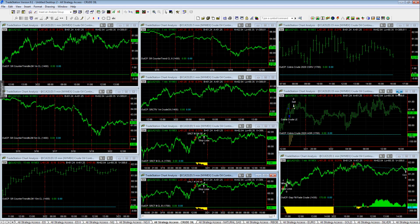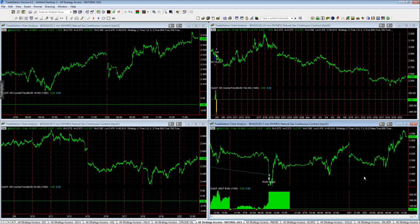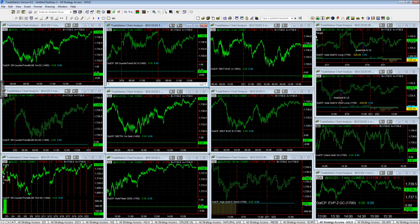Crude oil. We had this one trade plus 175. This one's not in any of the portfolios. It's in my book. It talks about gap. It's a gap fill and reverse strategy. So natural gas, no trades on the day. RBOB, no trades on the day. Euro plus 281.25. Gold. We have the Asia Gold 4 and Asia Gold 4 2020.